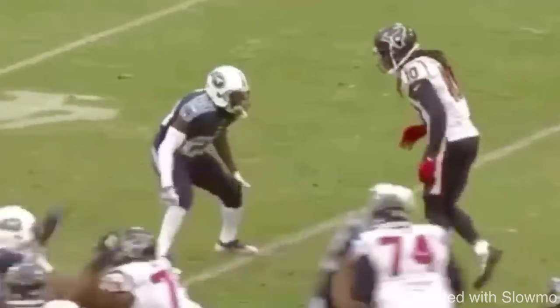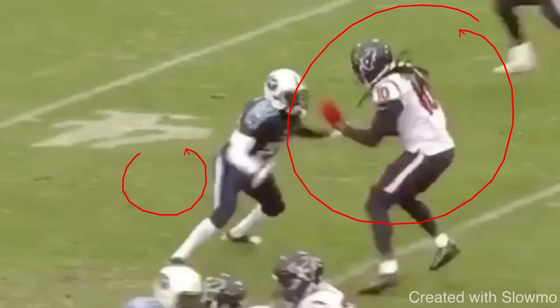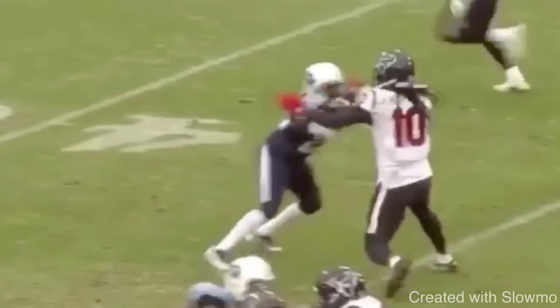So now when I'm here and I'm operating in this range, this DB has to lunge at me to get his hands on me. You see when this DB is trying to choke me and get real physical, look what happens to his base. He leaves his base behind. It's no different than a quarterback who's trying to throw and his legs lock out, right? You guys have probably all seen that before. A quarterback standing there, his legs lock out, he gets up super tall and the ball shoots up super high, right? No different than that.